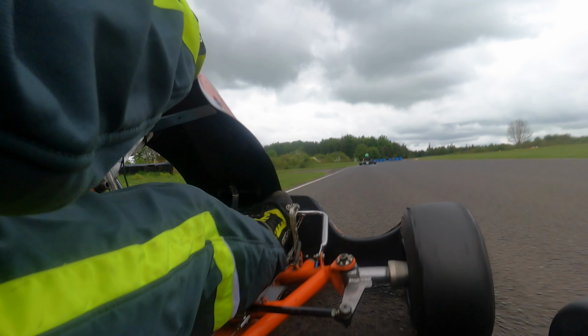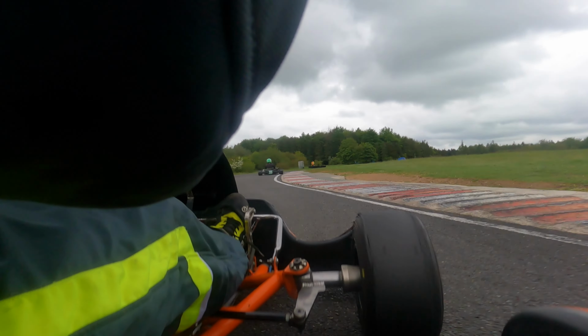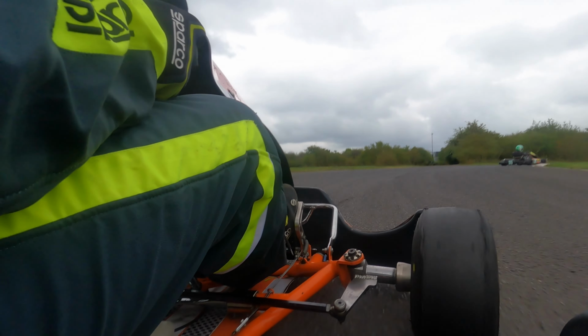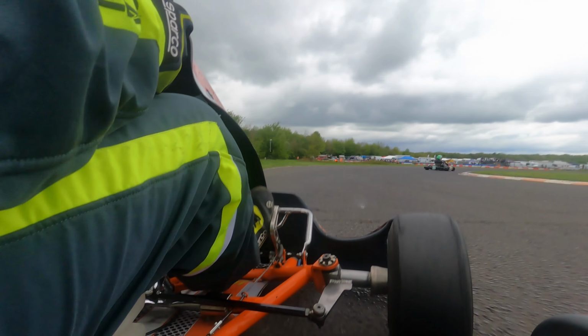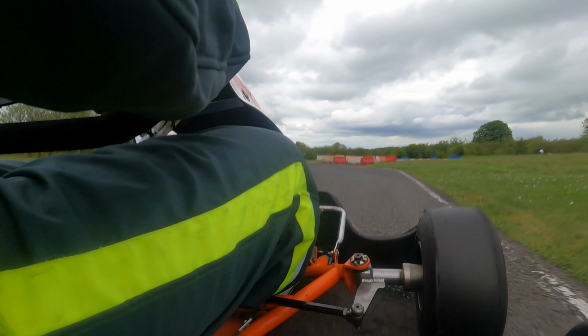Obviously, with two classes being run, the light drivers at 165 kilos or thereabouts, and then the heavies at 179 or above, we are carrying a 14 kilo disadvantage minimum to some of these drivers. So it is a good result to be keeping up with Chris. We seem to actually get a little bit closer as we come towards the end of this lap.